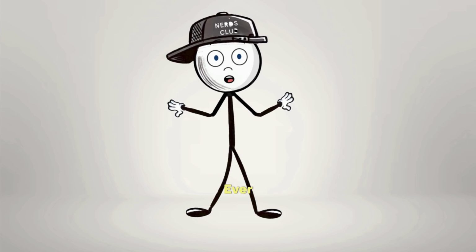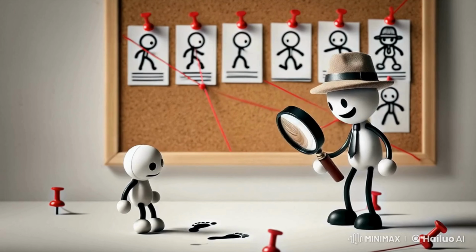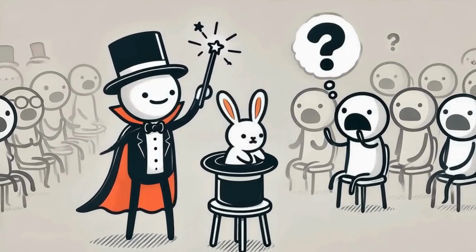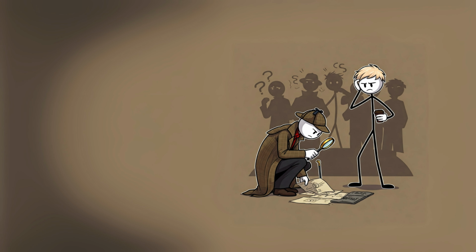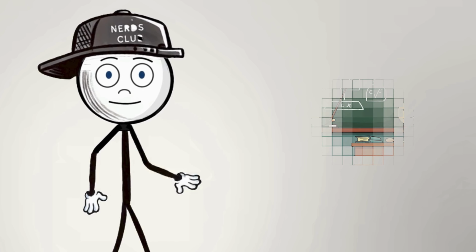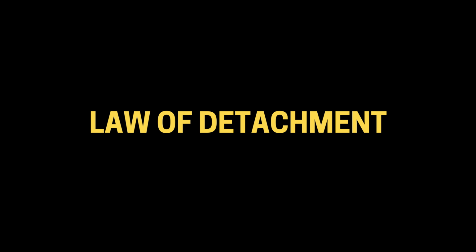Hey everyone, ever watched a detective show and thought, wow, how do they crack the case with just a few clues? Or maybe you've seen a magician make something vanish into thin air and wondered, what sorcery is this? Well, guess what? Behind these mind-blowing deductions and seemingly impossible feats lies a simple logic principle that we can all master. Today, we're diving headfirst into the awesome world of logic, specifically the law of detachment.